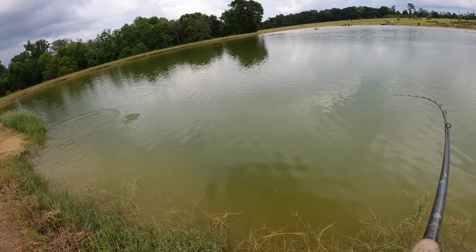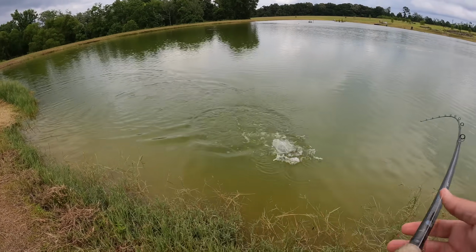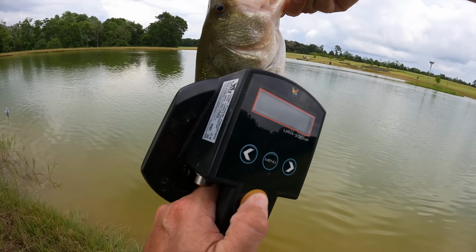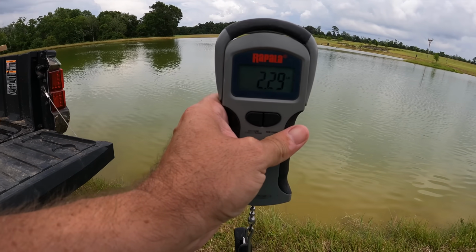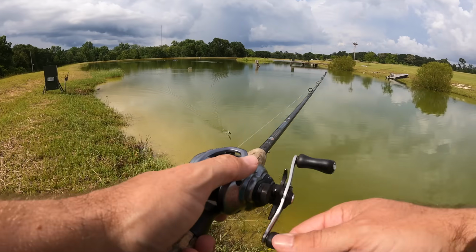There we go. Right off that little grass edge right there. Couldn't stand that frog coming by. It's a good one. Alright, this fish has been caught, 570601. It weighs 2.29 pounds. Alright, and this is Quasimodo, the 7th time I've caught this fish. And the reason I love documenting this, because look at where I caught this fish the last 4 times. I think it's safe to say that Quasimodo lives on the west bank, right there in the grass.